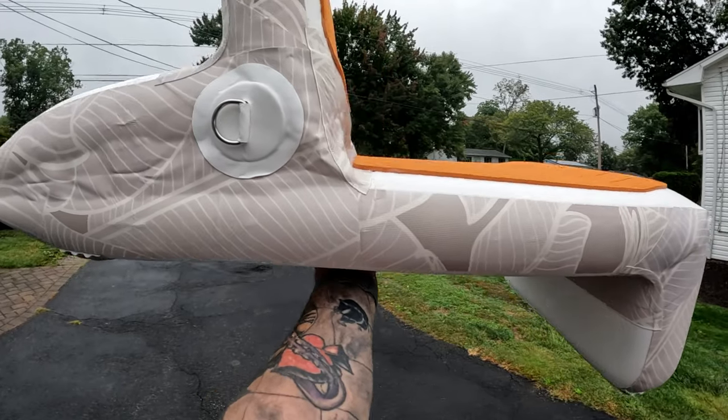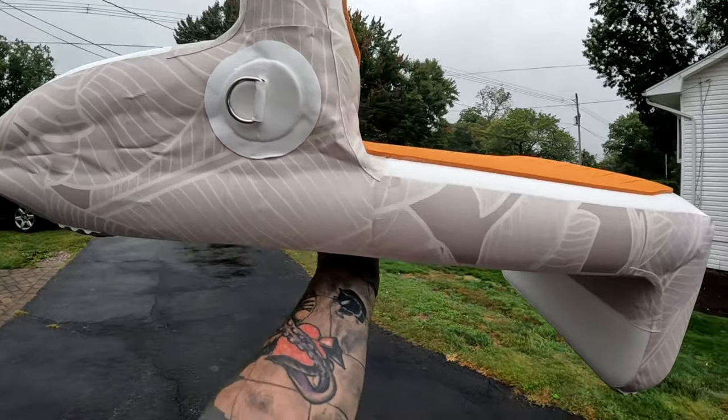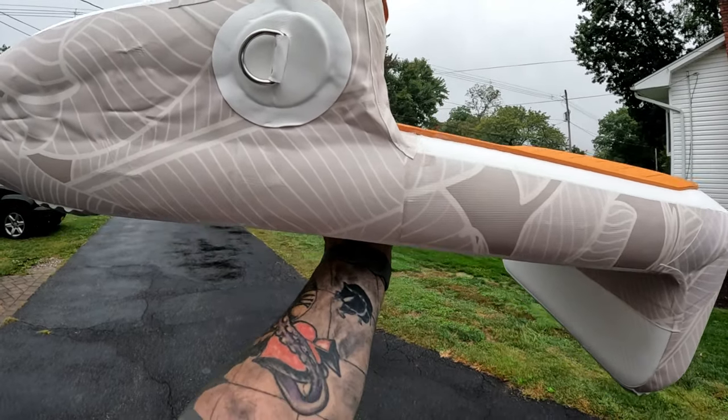Something else I wanted to talk about real quick is it's light. I don't know the exact weight, but this is one hand. Not an issue at all holding it up in the air. So something anyone can manage from a child to, you know, you as an adult.